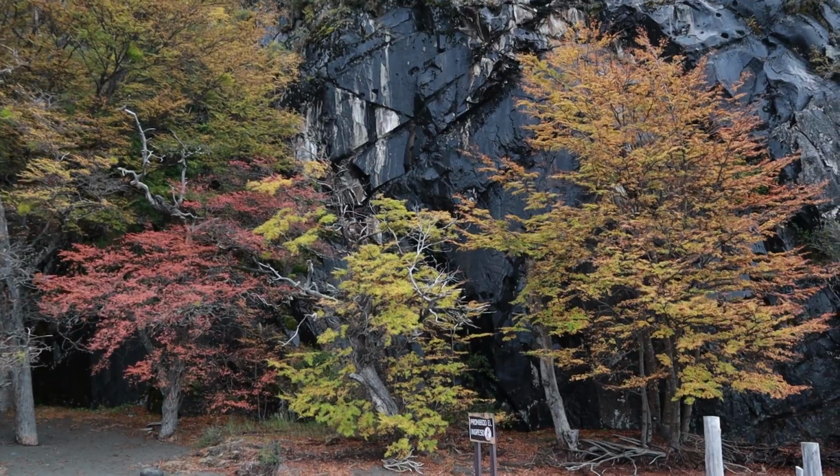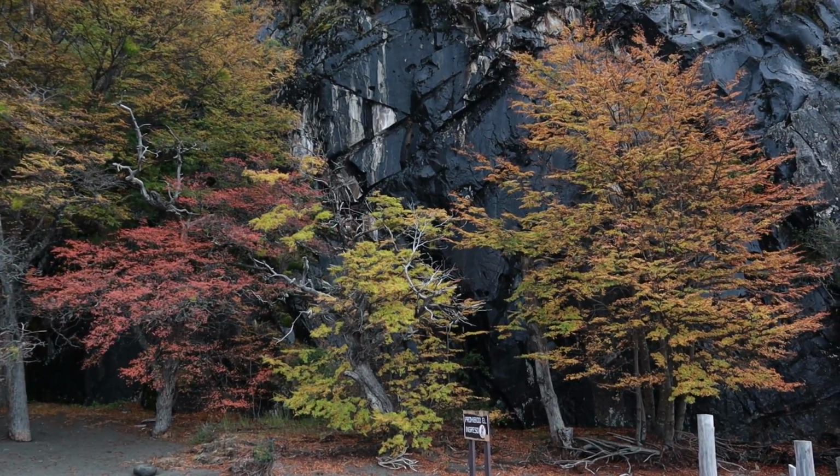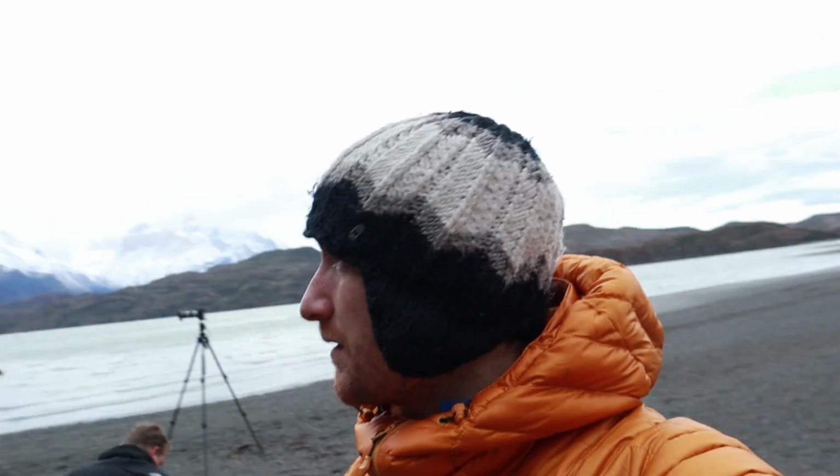The contrast in the colour, the reds, the yellows against the black rock is phenomenal. Now, it's not perfect. I still haven't found my perfectly orange tree standing out against a perfectly black background, but this isn't far off. So this is quite exciting, but there are a couple of problems.